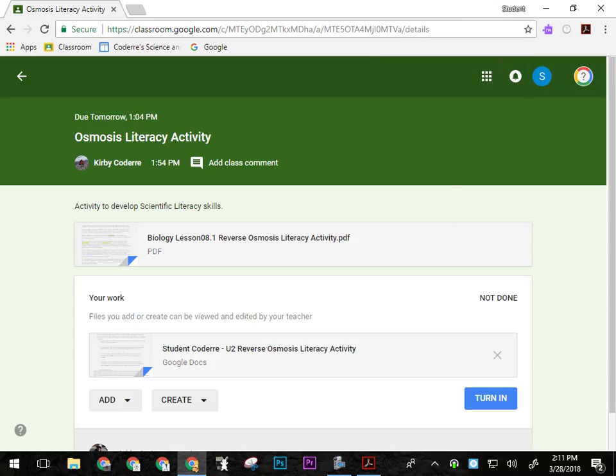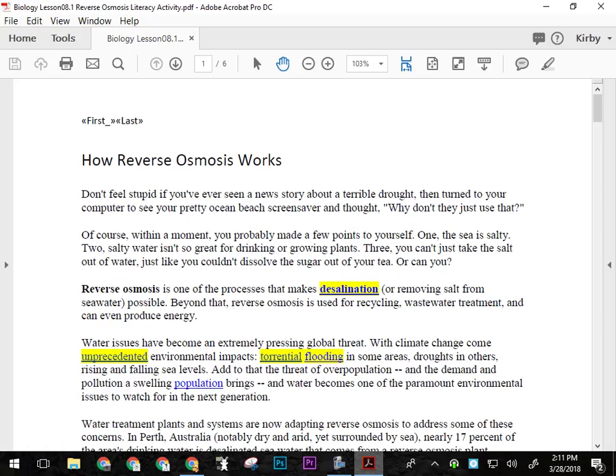All right, so with the literacy activity, there's 4 questions we have to answer. But we do have to go over the reading part first. Now, the reason we do this in Science 10, and in Physics 20 as well, is because scientific literacy is an important skill.